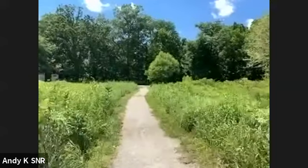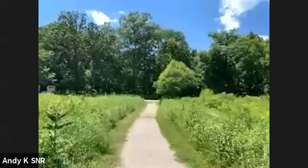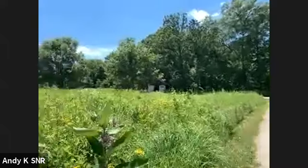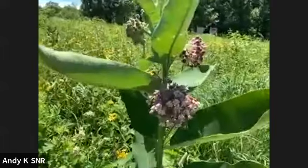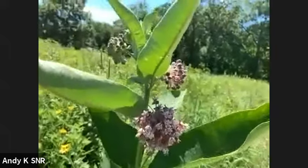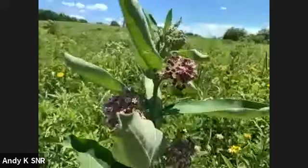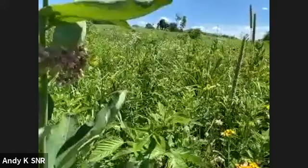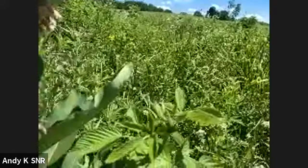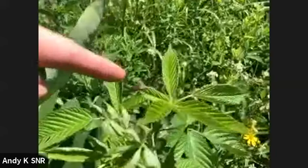All right, so we are getting to the trailhead. Here's another common milkweed. Always got to stop, check it out, see if there are any monarch caterpillars living on it. I don't see any. Oh man, but we do have a nice little, oh, there it goes. Nice little stink bug hanging out right there.